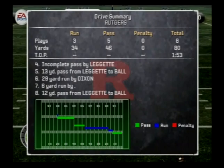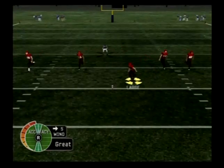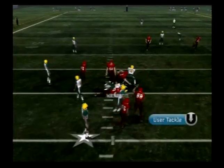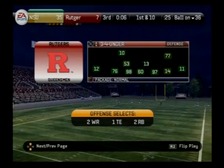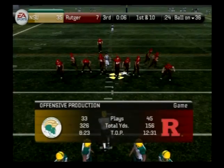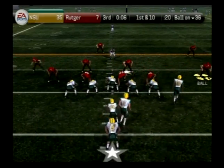The Hall team is lined up for the kickoff. Number 84, back deep to return. Kickoff return 21 yards. Number 84 on the return. The Norfolk State Spartans take over at the 36-yard line. First and 10.